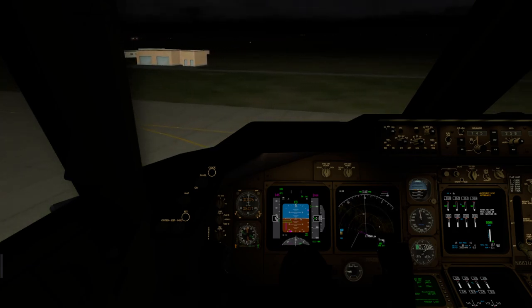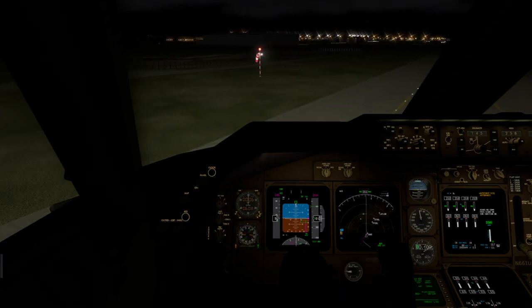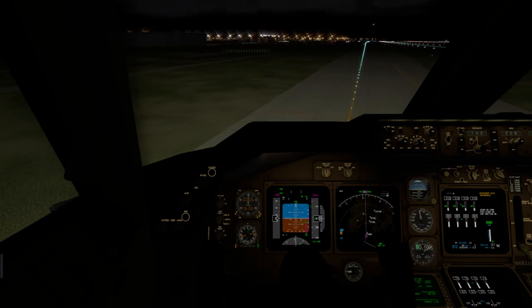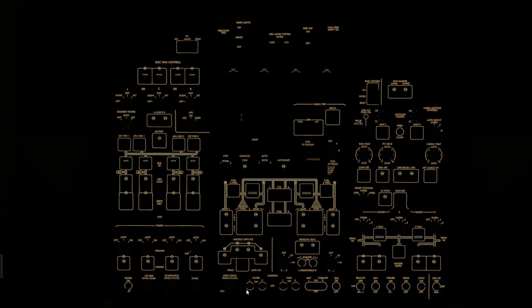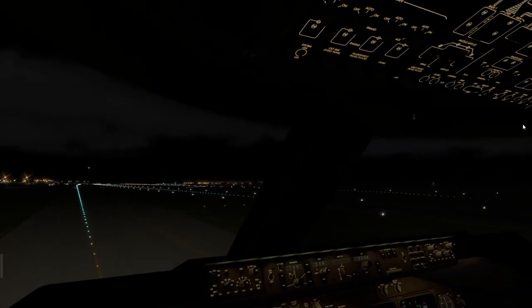All right, folks, let's welcome you to Gatwick. We do have traffic out there. I think it's who I saw on PosCon. Let me get these lights doused. And get those strobes, if they're still on, off. They are off.